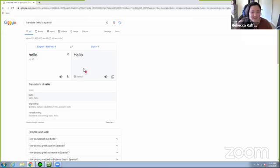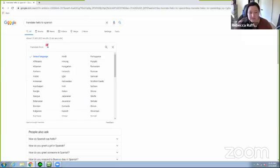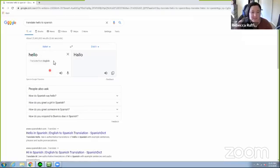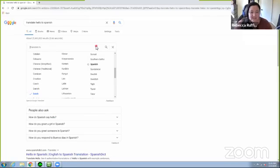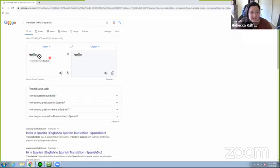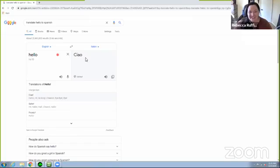You can change the source language. So maybe somebody is speaking to you or sending you information that's in Italian, but you want to translate that to English, then you can do that. I don't know any Italian to actually type in here, but it'll go both ways. So hello, ciao, and you can have full sentences in here.